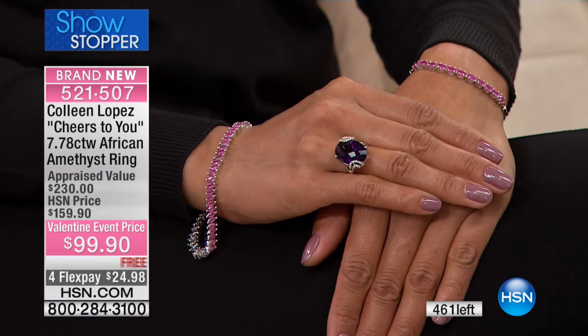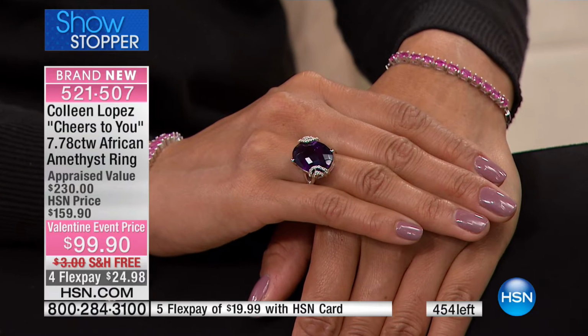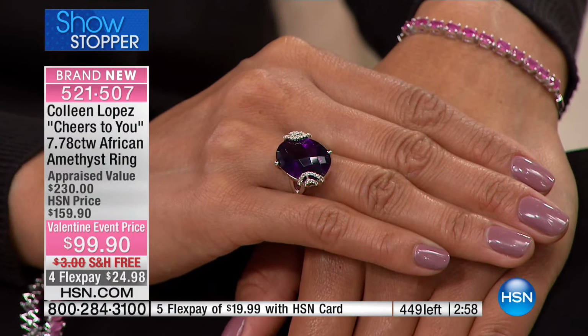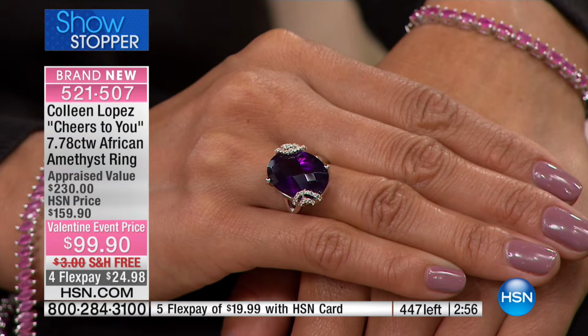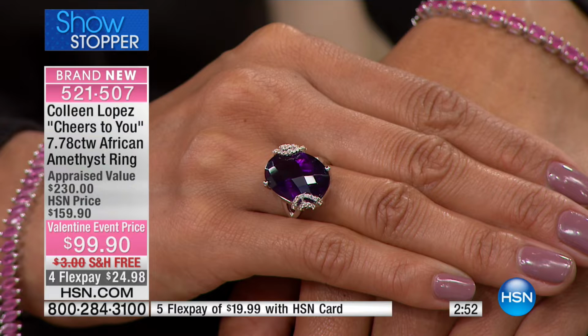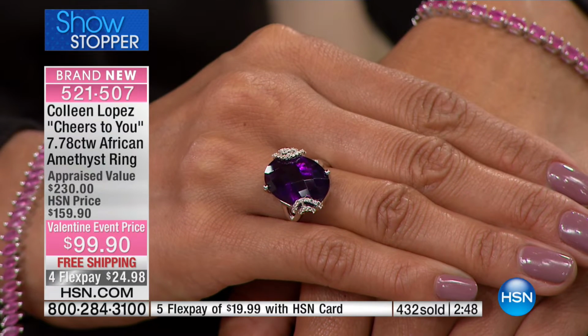There is nobody that could argue that the finest amethyst in the world is the African amethyst, for sure, bar none. The Brazilian product is lovely. It can be very, very gorgeous. I love it, but it does not capture this color. This is true, pure, gorgeous African rich saturated color. So if you'd like yours, over 425 have been spoken for. With everyone on the phone, it appears these will completely sell out.